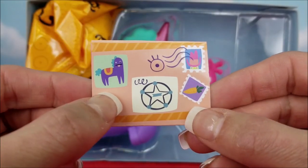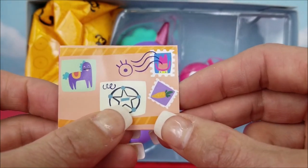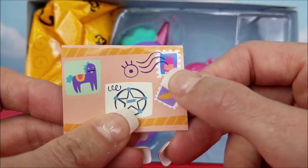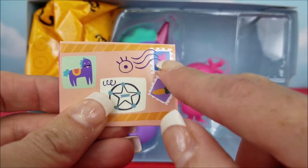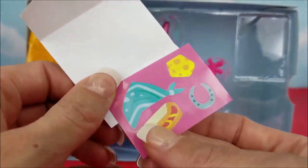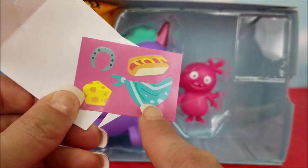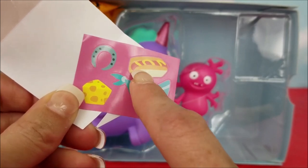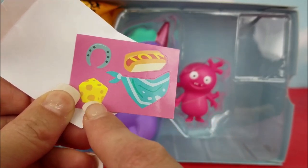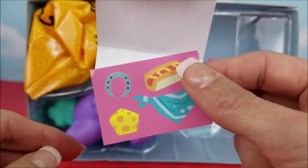Oh, there's like a little UglyDoll horsey. And a sheriff star, a carrot, and a pink cowboy hat. With the stamp of approval, an eyeball. Well, look at that. We got a horseshoe, a bandana or a handkerchief, a hot dog with mustard drizzle, and a block of cheese. That must be all of Peggy's favorite things.